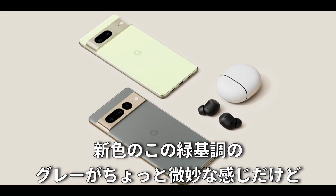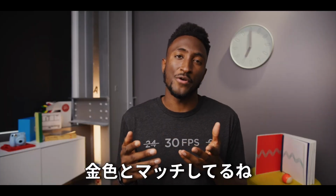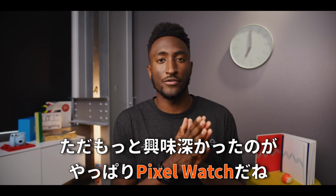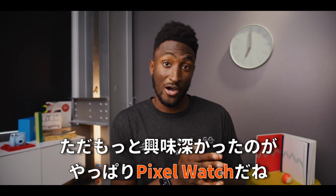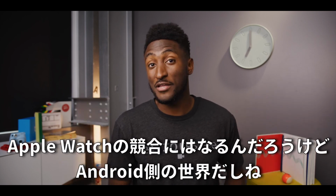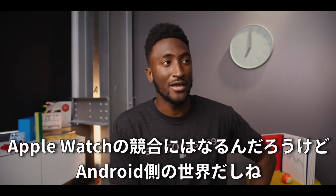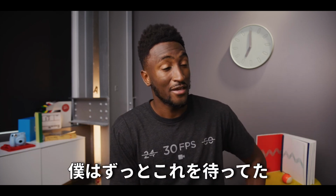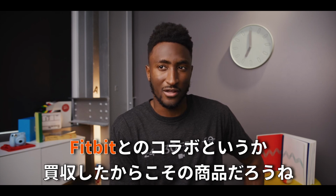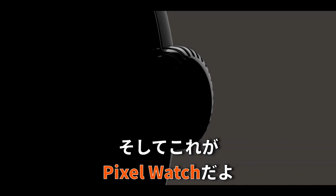Some new colors. I'm not sure how I feel about this gray with the green undertone, but it does contrast well with the gold. But probably the more interesting preview we got is the one of the new Pixel Watch. They're finally doing it this fall. We're going to have, I mean, theoretically maybe a competitor to the Apple Watch, but in the Android world. I've been waiting for this for a long time. It's a result of their collaboration, or I guess purchase, of Fitbit. And this is it. This is the Pixel Watch.